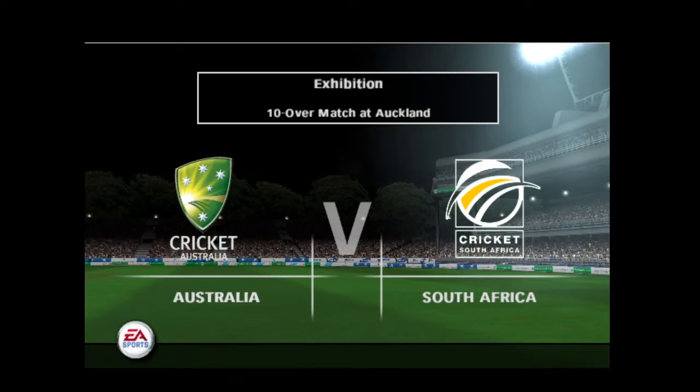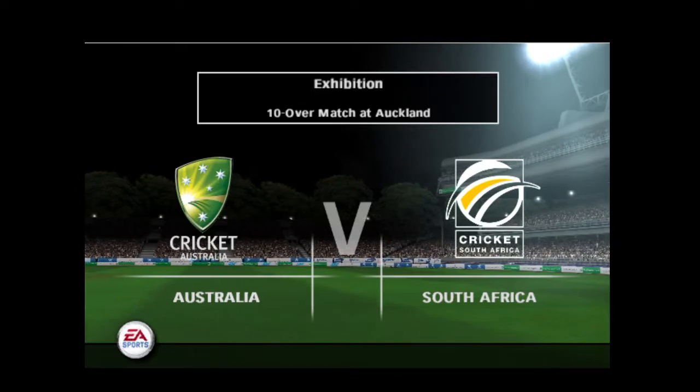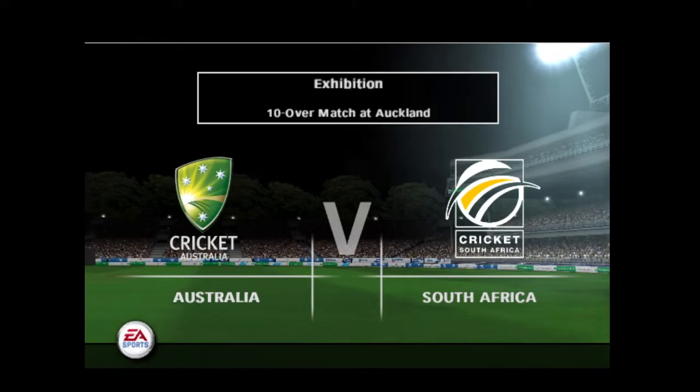Today's pint-sized 10-over one-day exhibition match. I'm Mark Nicholas and I'm thrilled to be here to bring you today's broadcast of the cricket. We're bound to see some powerful hitting. This isn't a game for the faint-hearted.